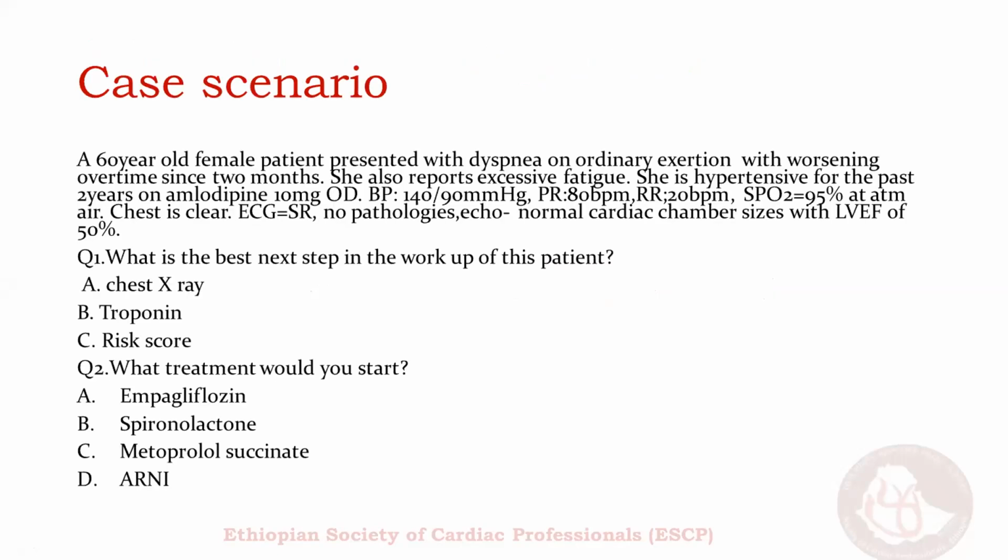So back to our case. A 60-year-old female patient presented with dyspnea on ordinary exertion, worsening over the past 2 months. She also reports excessive fatigue. She has been hypertensive for the past 2 years on amlodipine 10 milligrams per day. Blood pressure was 140/90, pulse rate was 80, respiratory rate 20, saturation of oxygen was 95%. Chest was clear, ECG was in sinus rhythm, there were no pathologies.